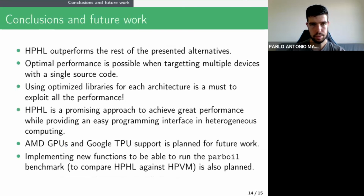So as our final conclusions and future work, we have seen that HPHL outperforms the rest of the presented alternatives for general matrix multiplication. And we believe that optimal performance is possible when targeting multiple devices with a single source code, with single-source multiple-device languages. But the key here is to use optimized libraries for each architecture if we want to exploit all the performance of the device. And we believe that this language, the HPHL language, is a promising approach to achieve great performance while providing an easy programming interface for heterogeneous computing.